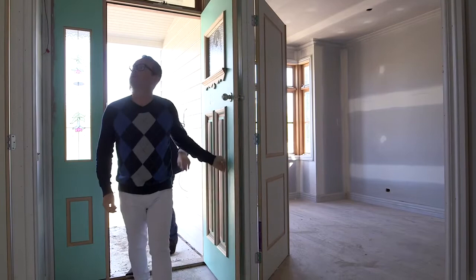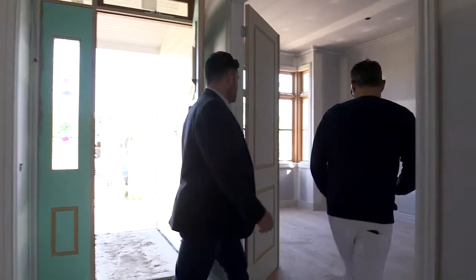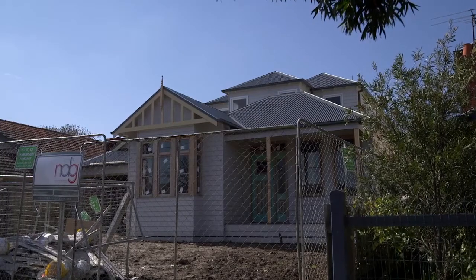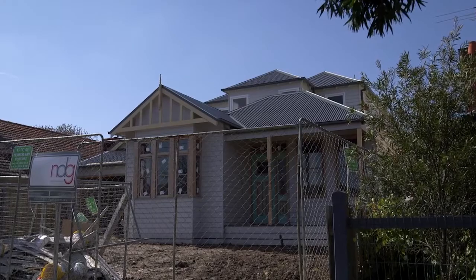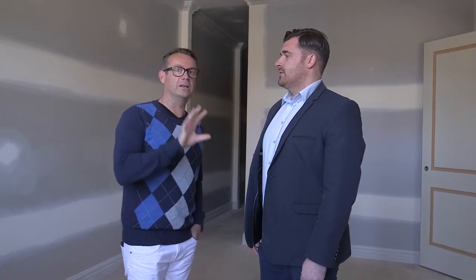So it's really getting that really nice character here, isn't it? Yeah, character homes do it. I love character homes. That's exactly where I've positioned my business to be. Yeah, it's a niche product. Would you do modern? We can do modern, but we're passionate about period style homes. Yeah. And even down to the windows here.